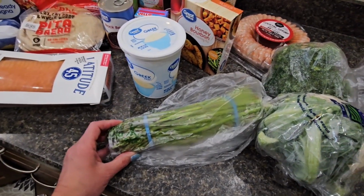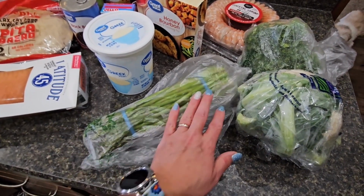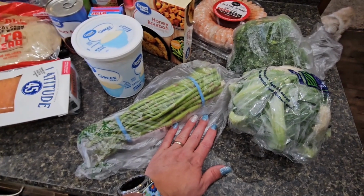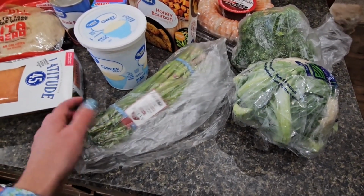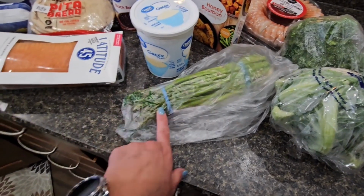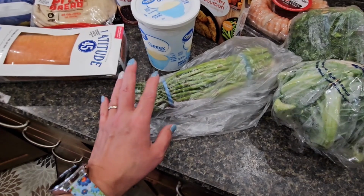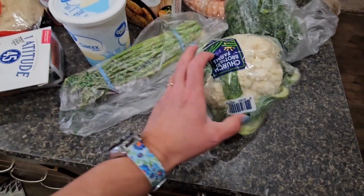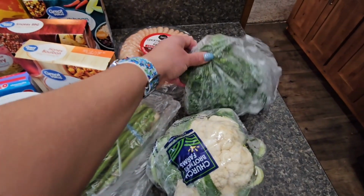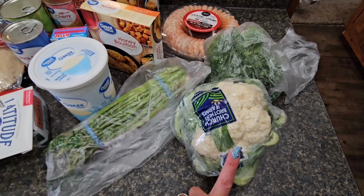I can't remember what April said to season them. I know it was chicken bouillon, which I have some of, and then she said something else. I'll have to look at her post, but she roasts her vegetables with that. So I got some asparagus, which I do like. I can just put salt and pepper and a little bit of butter or oil, and I'd be fine with that. But I got some cauliflower, which I do like, and broccoli is okay. So I'm going to try that roasted, seasoning it like April said.